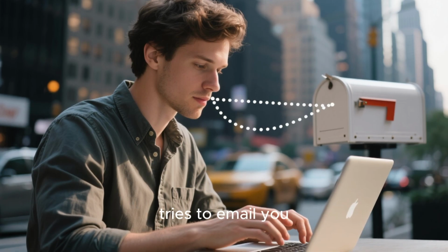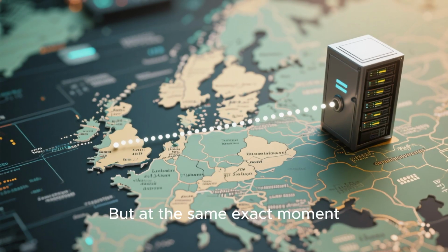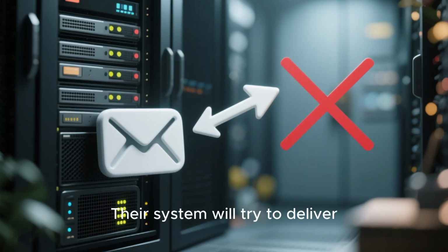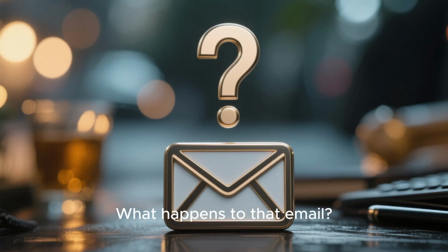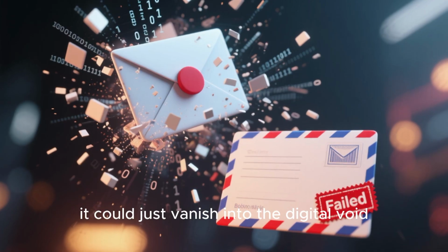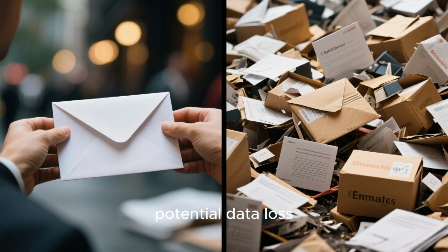Let's say someone in New York tries to email you. Your ISP might have the updated DNS information and send the email to your new server. Great. But at the same exact moment, someone in London might try to email you, and their ISP might still have the old cached information, so their system will try to deliver the email to your old, now decommissioned server. What happens to that email? Well, it could bounce back to the sender with a delivery failure notice, or worse, it could just vanish into the digital void, lost forever. You wouldn't even know you missed it. This is the hidden danger of DNS propagation: unpredictable email delivery and potential data loss.